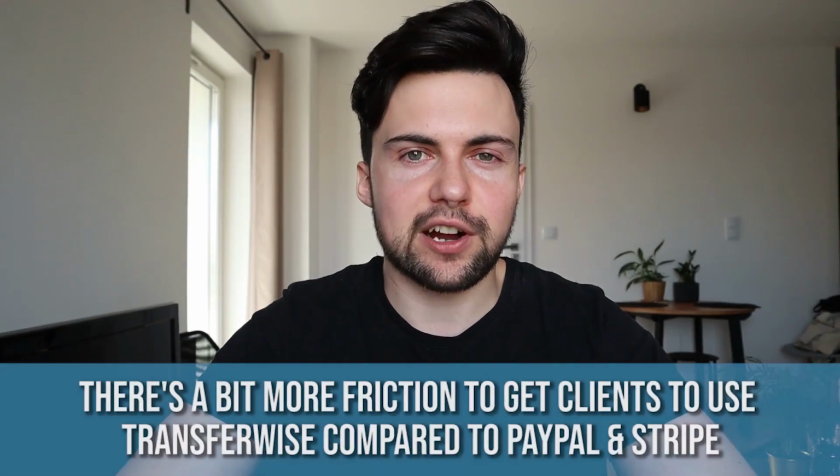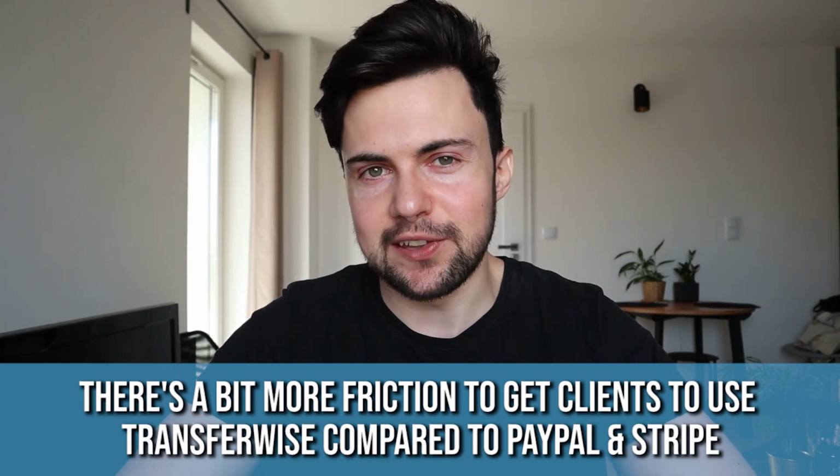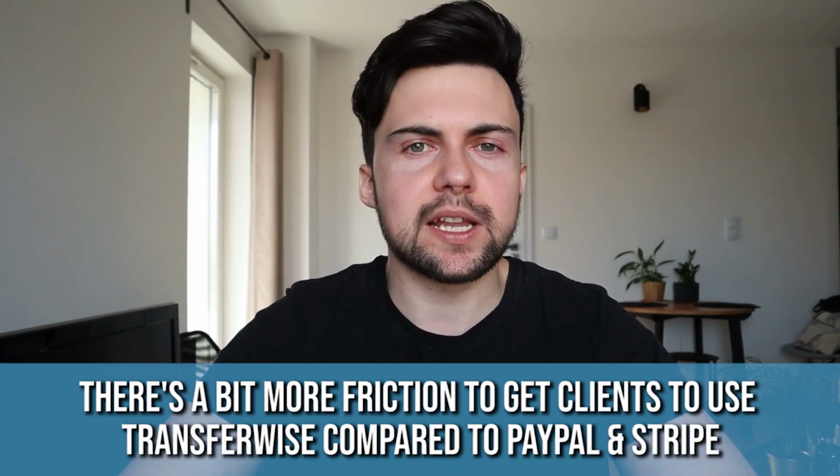But the trouble with this payment method is there's a little bit more friction in getting clients to use it and getting it done. So it's really about making it either easier or paying a little bit more. So the pros and cons are really with the platforms like PayPal and Stripe, you have higher fees, but there's less friction. And then with international bank transfer, wire transfer via TransferWise especially, really low fees, but there's more friction. So it's kind of a decision between those that you need to make.